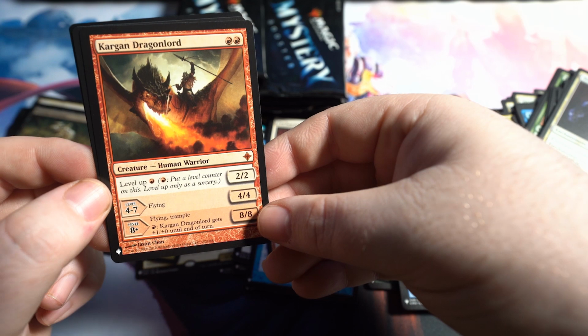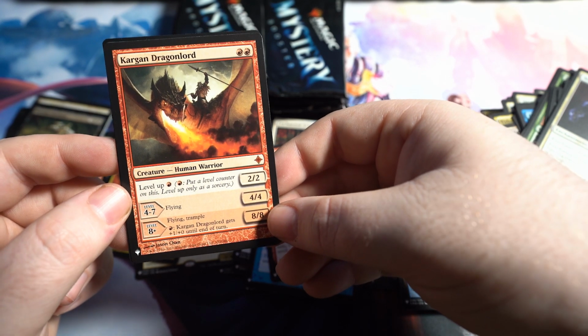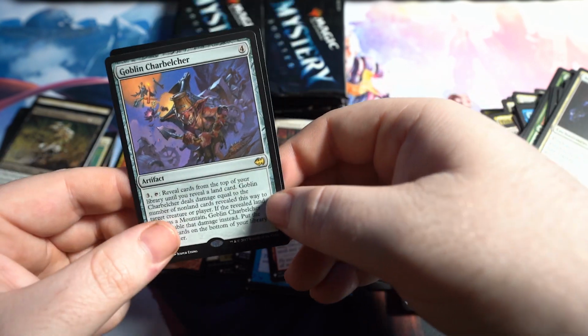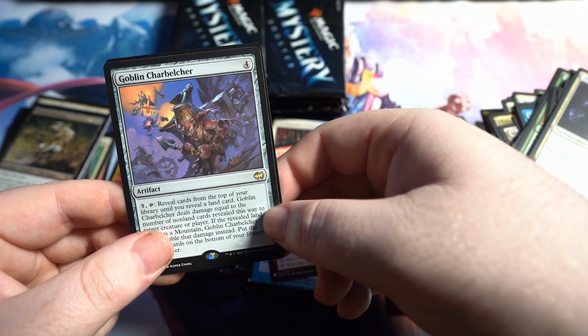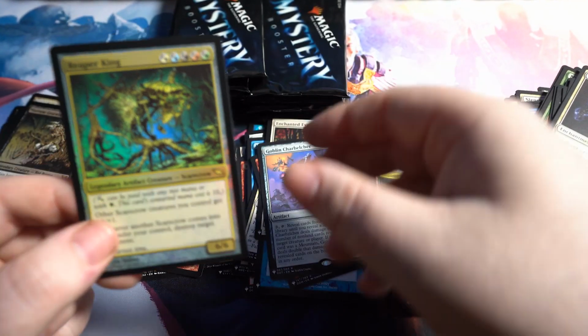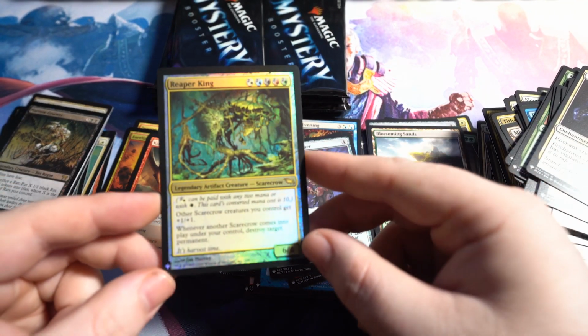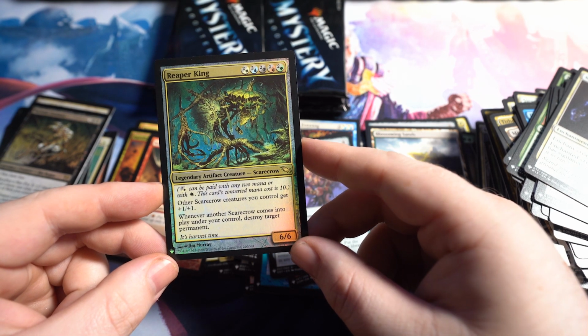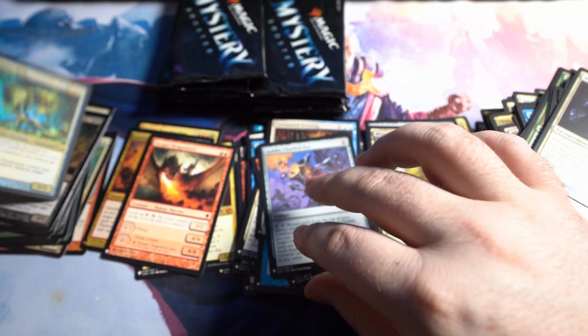Another mythic. I don't know what this one is worth. I really don't even know a lot about the level up cards to begin with. So that's our 4th mythic. We got Goblin Charbelcher? Okay. And then Reaper King. Ooh, I love Reaper King. Not a very expensive card, but a cool card nonetheless. Put that in our foil pile.